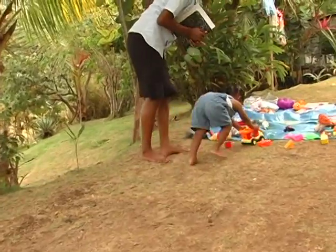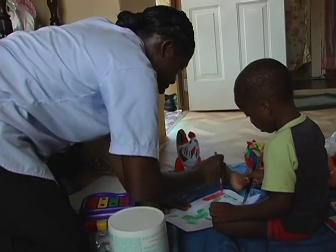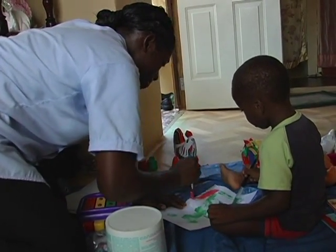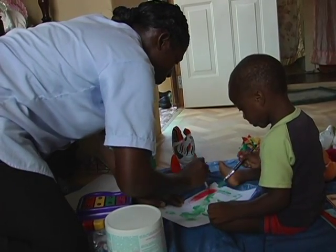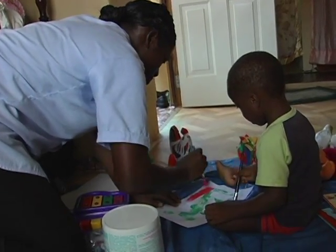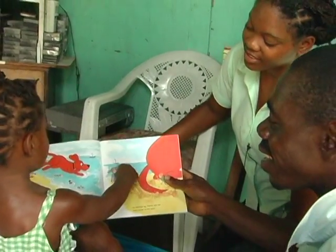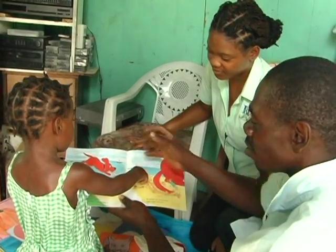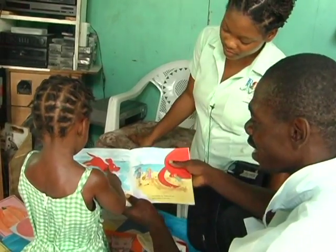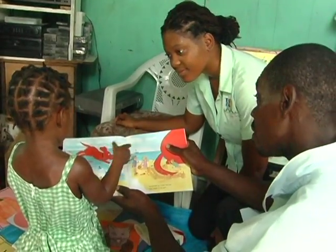Round and round. Nathaniel, while I'm doing the tail, Nathaniel is doing the feet of the rooster. Messy materials, such as sudsy water scented with cinnamon, mud, glue, and paint. Sturdy storybooks and other printed materials, such as board books and old magazines. And, most importantly, an adult to participate.